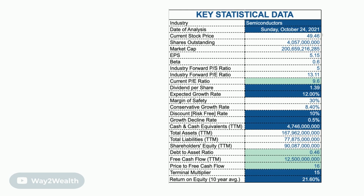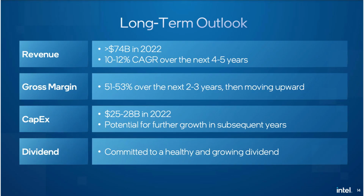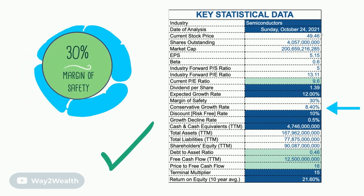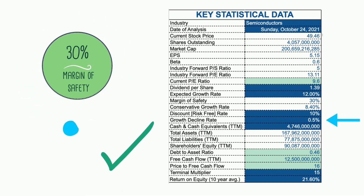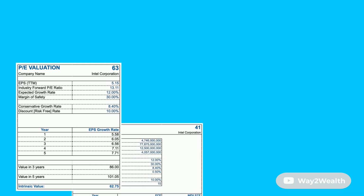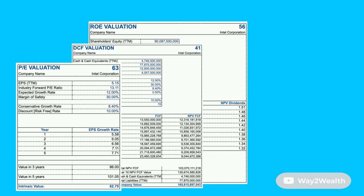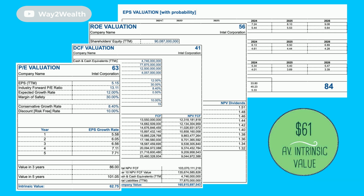I'm using a forward PE of 13, expected growth rate of 12% as per guidance from Intel's 2021 Q3 earnings report, margin of safety of 30%, which gives me a conservative growth rate of about 8%. The larger a company grows, the harder it becomes to sustain, so I'm using a growth decline rate of 0.5%. Based on my analysis, my PE valuation gives me $63, DCF gives me $41, ROE gives me $56, and EPS valuation gives me $84. That gives me an average intrinsic value of $61.